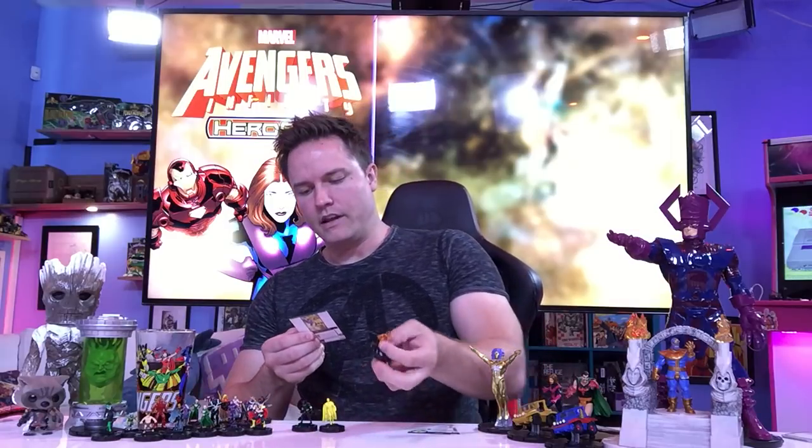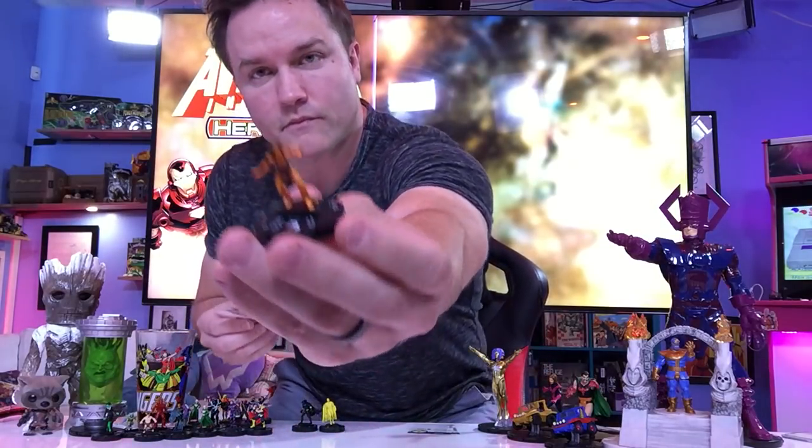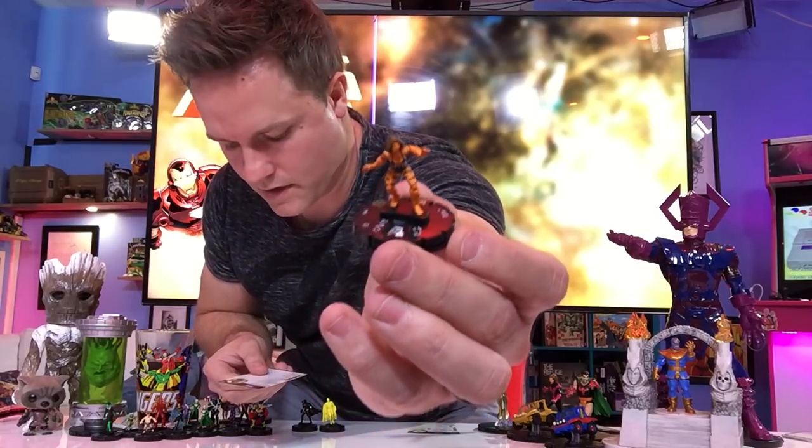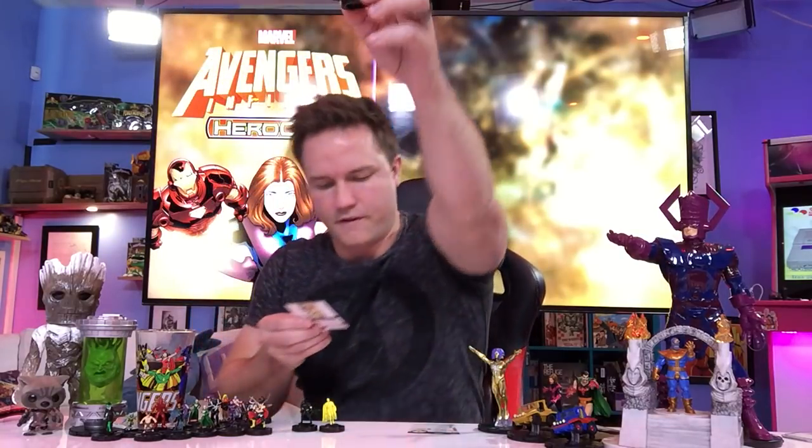Now we've got Tygra. This Tygra is set number 18. She has Avengers and Animal keywords. She has the Avengers Infinity trait, which we just talked about with Thor. So when attacking characters of 100 points or more, she gets to modify her attack or damage by +1.